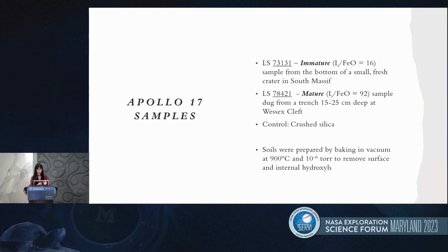A quick word about our samples. We use 2 Apollo 17 era samples, and the main obvious difference between them is that one of them is very immature and the other one is very mature. We compare these two to a control of crushed silica. All our samples were prepared by baking in vacuum at a high temperature and low pressure to remove any adsorbed hydroxyls, both internal and external.